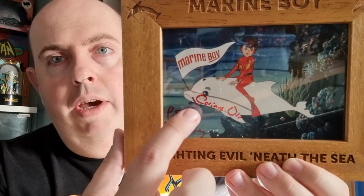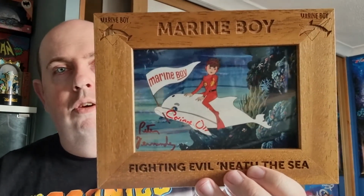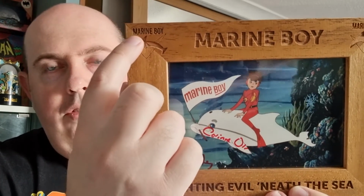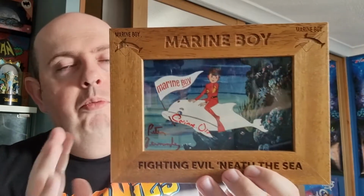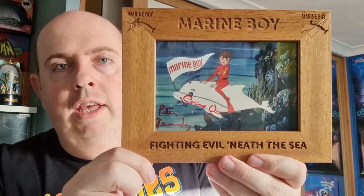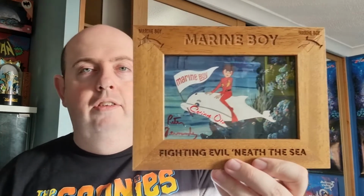And then this is the other one, my signed Marine Boy postcard by Corinne Orr, voice of Marine Boy, and Peter Fernandez. This is also featured in that Speed Racer video. And as you can now see, it's framed in a personalized photo frame. So, we've got the Marine Boy logo etched in the corners, the dolphin and the boomerang. It's got Marine Boy over the top. I didn't want that, but it still looks pretty good, so I didn't complain about it. It's got Marine Boy at the top, and you've got Fighting Evil Neath the Sea at the bottom. It's part of the lyrics of the theme song. I said, what could I have? And then, yeah, that just fitted.